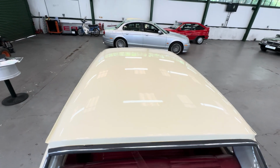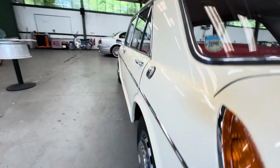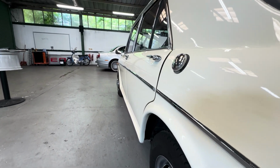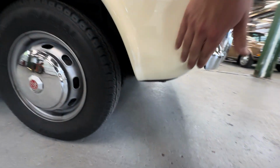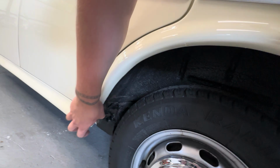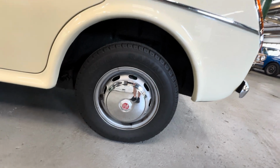Have another look at the roof from this angle. Like I say, no ripples or dents in that. And then moving around on the passenger side, lovely and straight all the way down, no ripples, no dents, it's not full of filler. Lovely and clean down the bottom here and round this arch. Put the camera in there again so you can have a good look. And then another good wheel, tyre and hubcap.